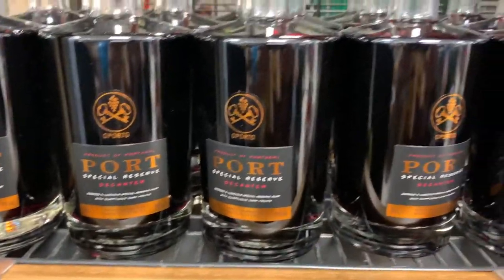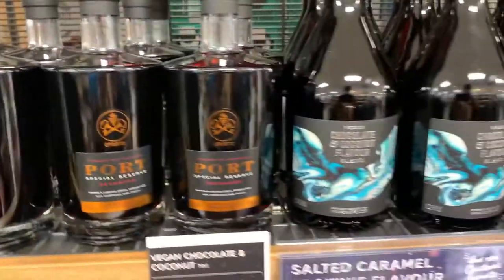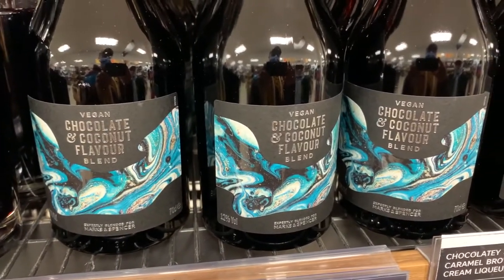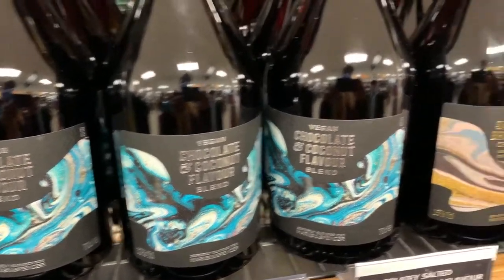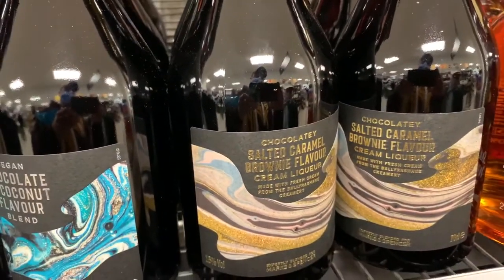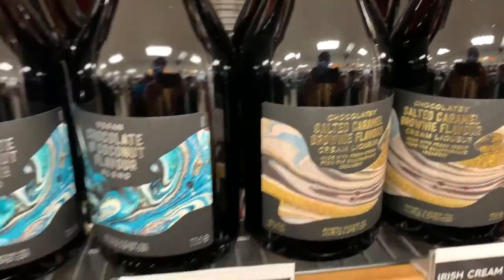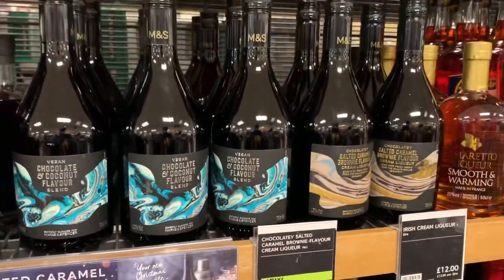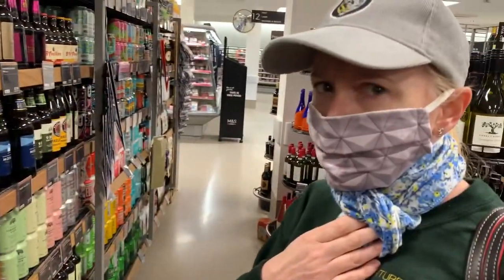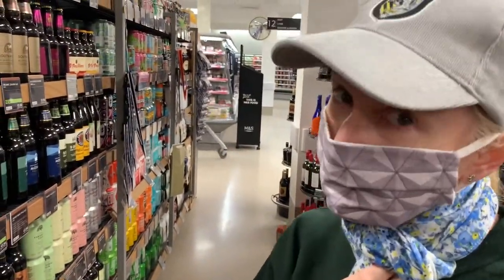I do love a port. Christmas, very warming. And they've got a vegan chocolate and coconut flavour blend. And a chocolatey salted caramel brownie flavour cream liqueur. You'd assume that's kind of like a Baileys, wouldn't you? Yeah. I bet that's really nice, that fudge brownie one. Very sickly, but very nice.